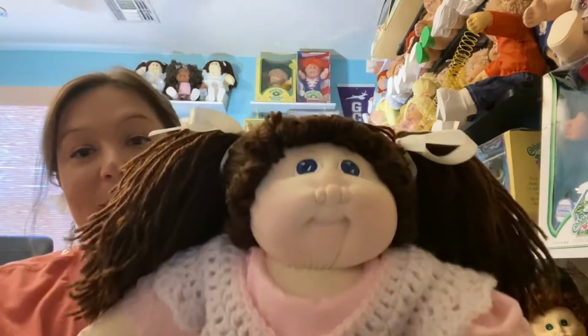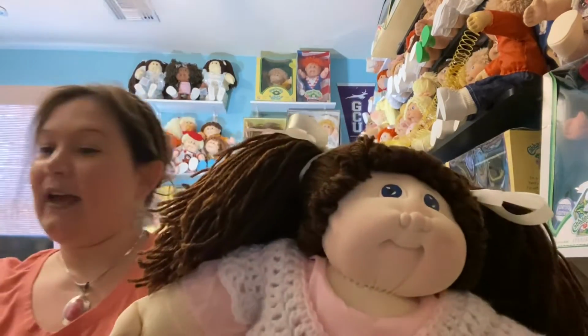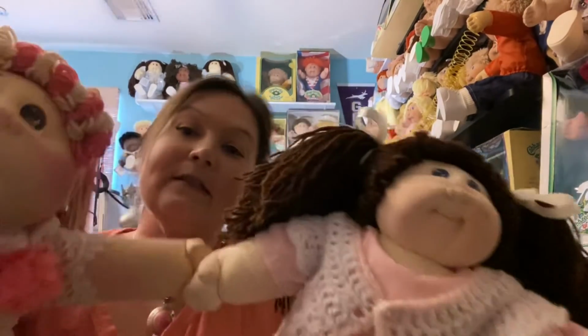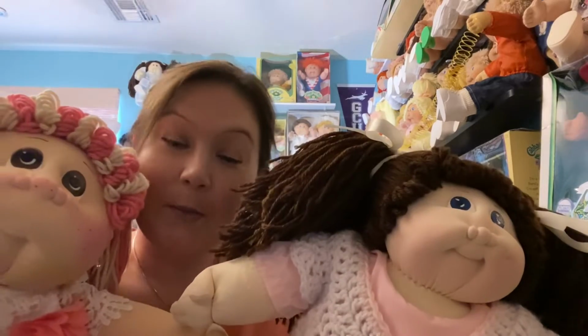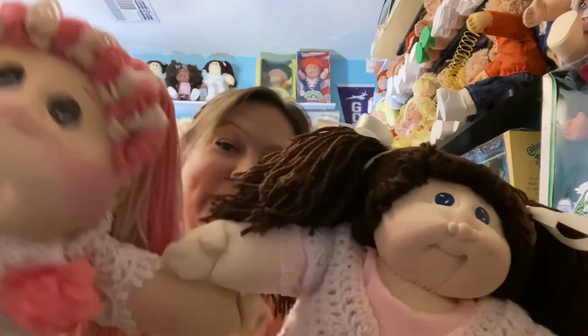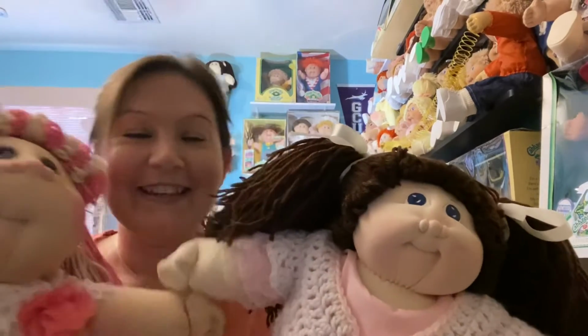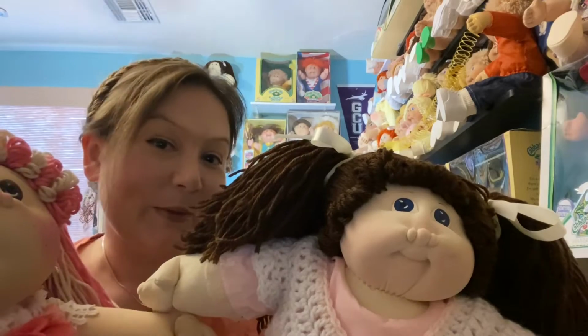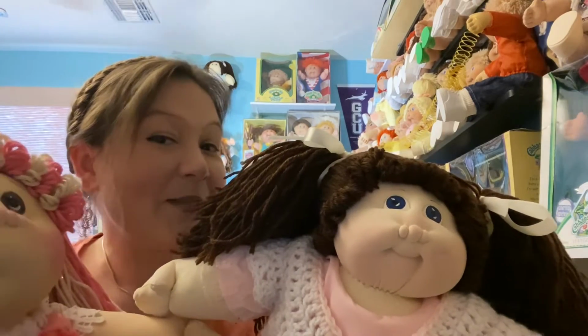So that's Thelma. I'm so happy to introduce her to you and Carrie. And while I have you guys here, I'm going to show you a couple more babies in just a second that I recently got in the doll room that I think are pretty special as well. So hold tight and we'll be right back with some more special babies.